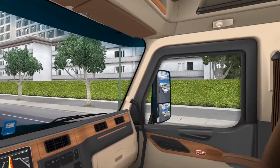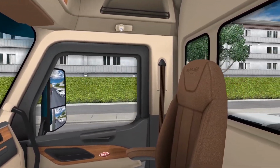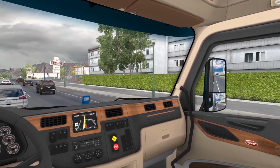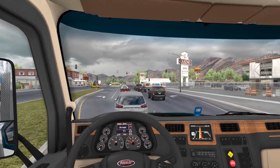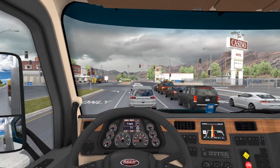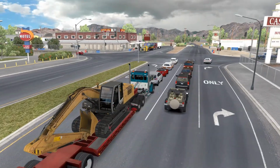Massive blind spot. Yeah, as I was saying, maybe not. I actually couldn't see that car then. It was completely in my blind spot. It was right there. Wow. Because there isn't like a little window at the bottom. Yeah, that could have been a crash.